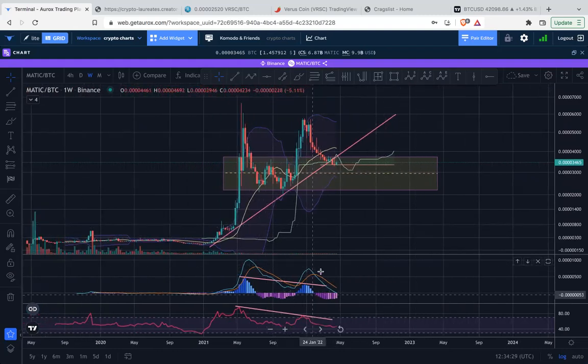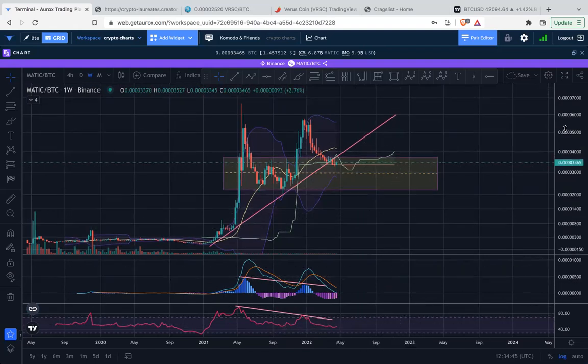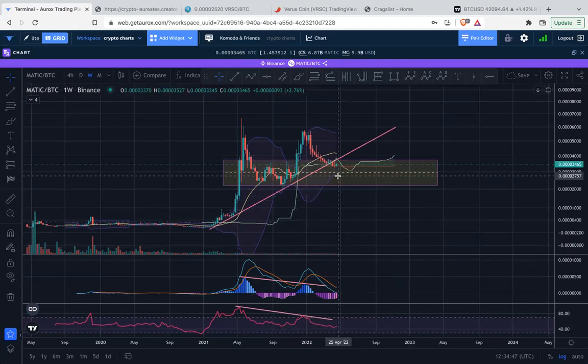But again, you're up above the positive negative line. You haven't fully completed your momentum, so there's room for chopping sideways. Yeah, so that's MATIC. The question is, is it going to go to the lower end of the Bollinger Band here, around this midway point of this big box, which relates to the support resistance lines of this range here?